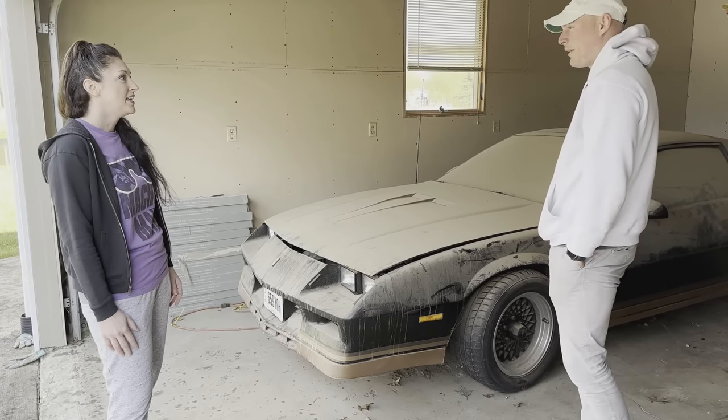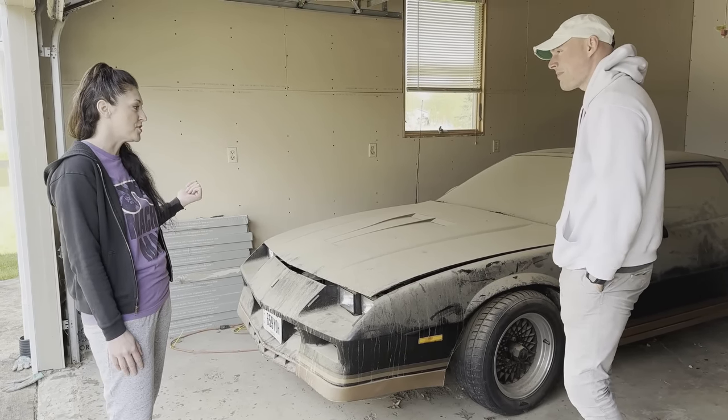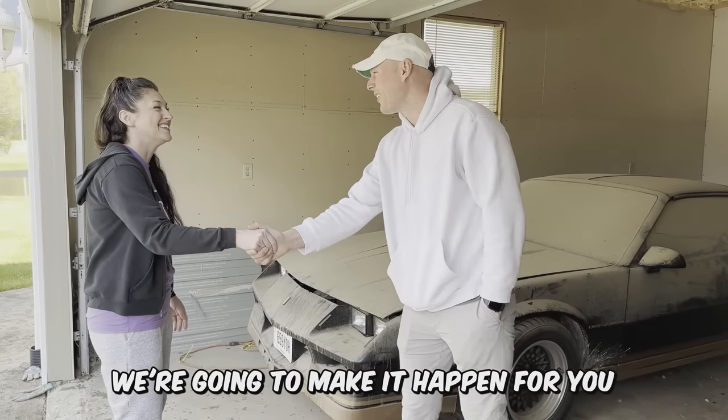Any car shows coming up that you think you might take it on down to? Always going to the car shows. Nice. I mean, if it was ready, like I said, we're going to Ocean City. It would be nice to take this thing. We want a reliable cruiser just to be able to go wherever. Right. We're going to make it happen. Awesome. Thank you for the vote of confidence.